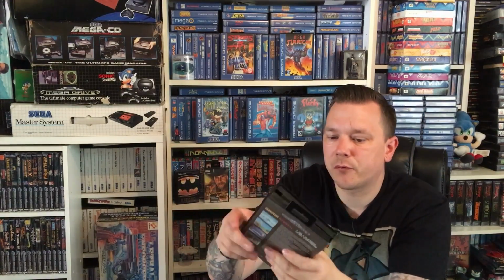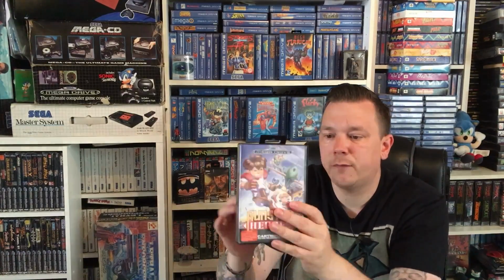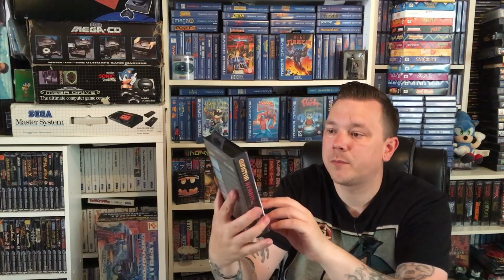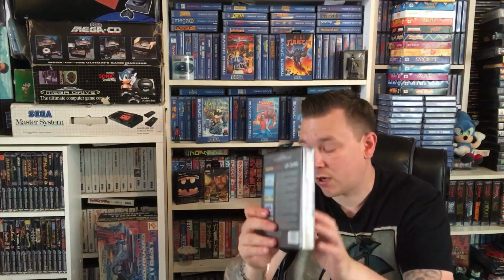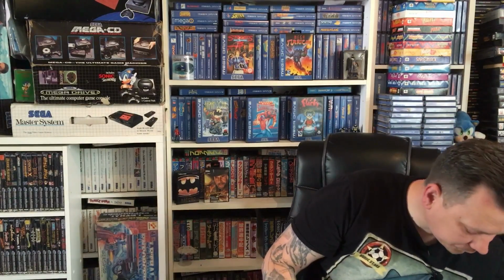It has got a little bit of wear to the manual, but the price I paid, absolutely fantastic. Gunstar Heroes needs no introduction. Treasure, an absolutely fabulous company back in the day, developers, and this was a fantastic game. We all know how great it is, and really chuffed to add that to the collection.